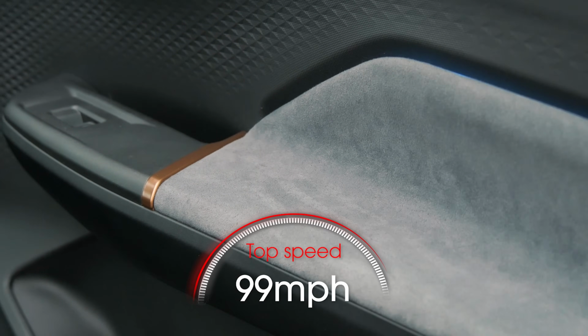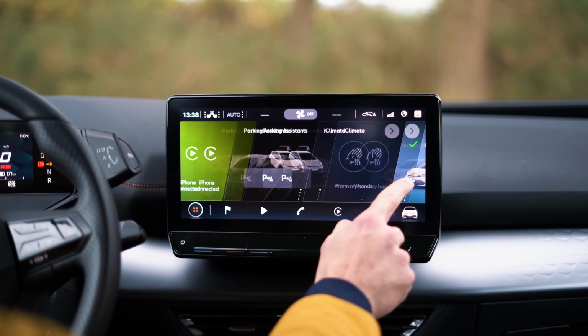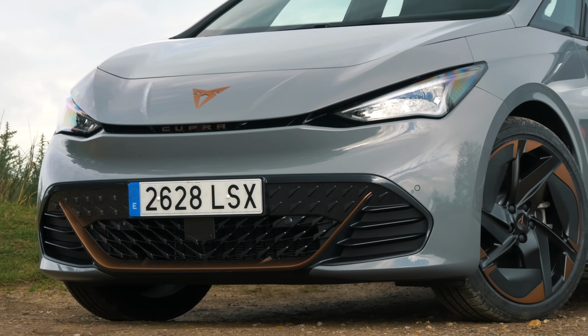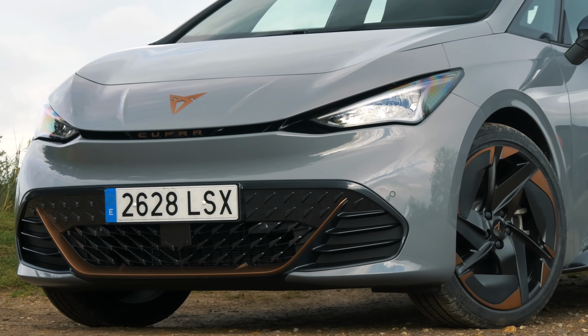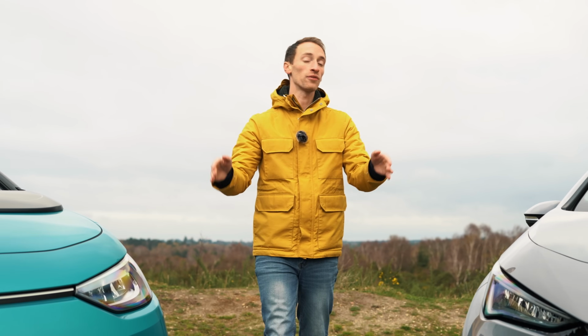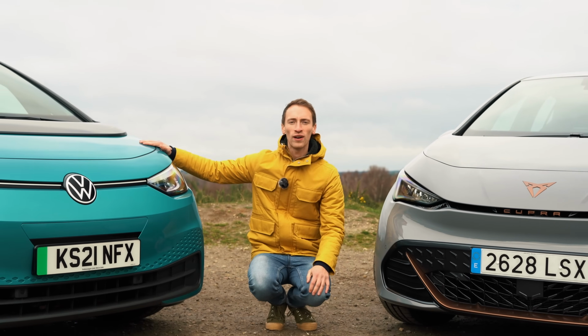The main difference is the fact the Born has a better infotainment system, which is a real weakness in the ID.3. It also has a slightly nicer interior thanks to a more consistent quality of the materials used. It is a truly fantastic EV, and if you want to find out more about what makes it so good, click on the link to watch our full review and comparison with the ID.3.